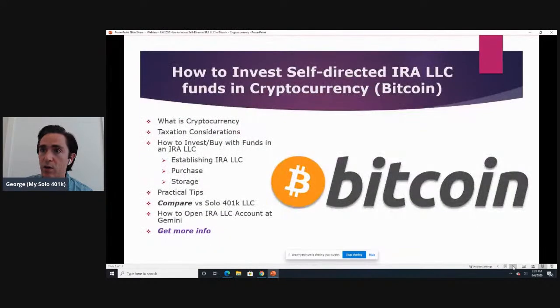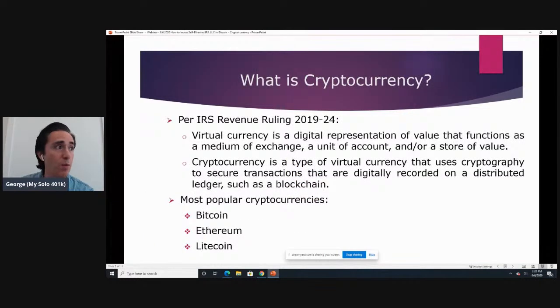So let's get started. Here's a roadmap of where we're going. First off, what is cryptocurrency, the IRS view, so taxation considerations, and the mechanics of how to invest, how to buy with funds in an IRA LLC, or invest really in Bitcoin or other types of cryptocurrency. The specific steps there, like establishing the IRA LLC, purchase, and storage of the cryptocurrency. Practical tips, we're going to compare with the solo 401k process. We're going to go through a sample of how to open up an IRA LLC account at Gemini. And then finally, how to get more information about your situation. And like I said, please ask questions and we'll get those answered during the webinar.